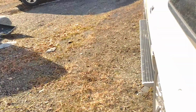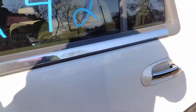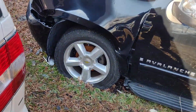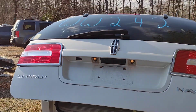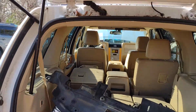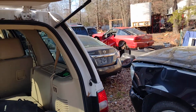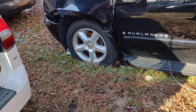Supposed to have a power lift gate. Supposed to. All right, power lift gate, doing its power lifting. Got some parts back here and all, but all right, let's close her back down. Is there a down button?